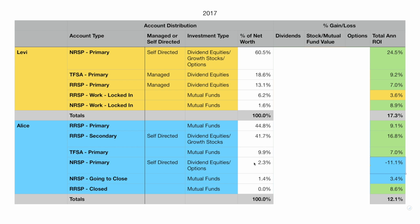Now, one of the things you have to take into consideration is that I said before, she is playing very aggressively with these options, and also it's worth just 2% of her total net worth. So even though it's showing as a huge loss for the year, it's a very, very small amount of money comparatively to what she has. So she's very aggressively trading with a small amount of money. Then a mutual fund, 3.4%, and another mutual fund, 8.6%.